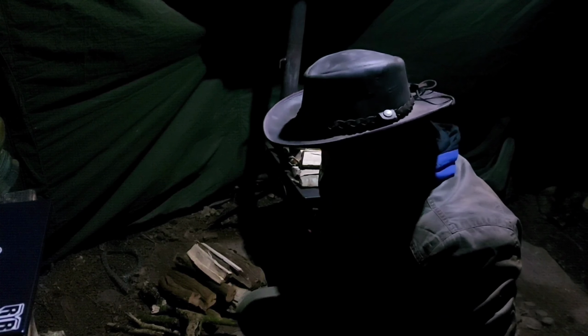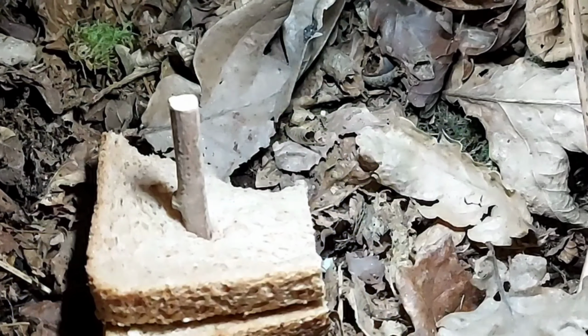I think I can hear that mouse outside. It's like a really high-pitched tweeting, almost like it's excited. It can't hold its excitement in. See if I can get some film footage of it.